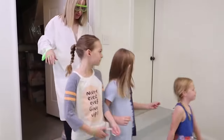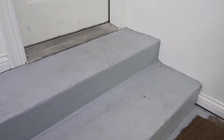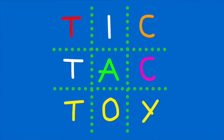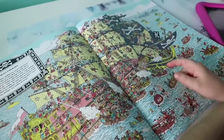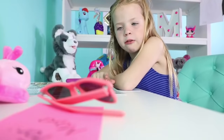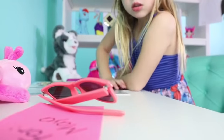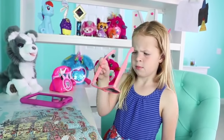All right, girls. Oh. Tic Tac Toy. Where's Waldo? Where's Waldo? Got to be here somewhere. This is trickier than it looks. What are those? For Maya? Where did these come from?